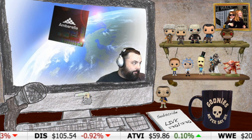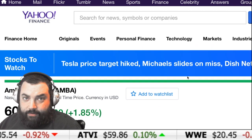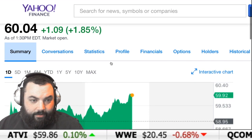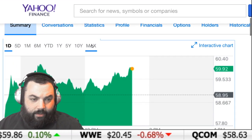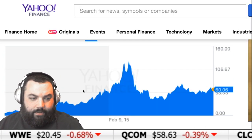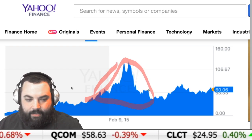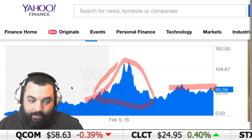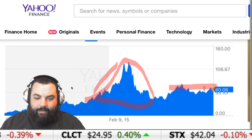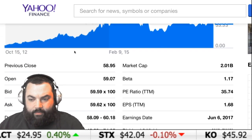Pull it up over on Yahoo. It's up almost 2% today. Let's show you the chart real quick. It went public about 2012. You can see it had a nice spike up around 2015, and it's up overall since its initial public offering. It's traded a little bit sideways over the last couple of years. So let's take a look at what we've got here.